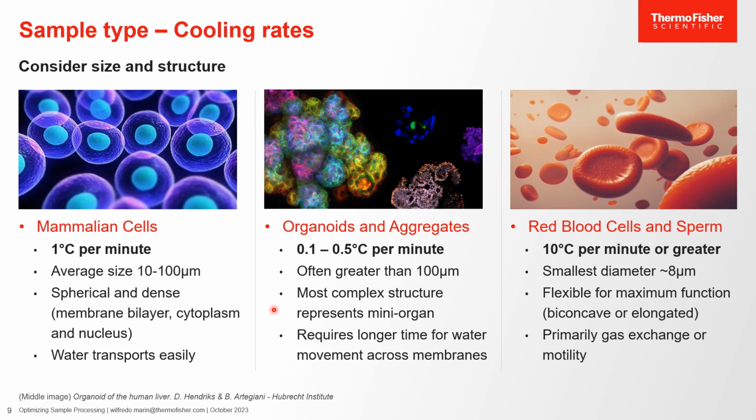And of course, entirely freezable, but it will take a little bit more time, and you would have to optimize this in a control rate freezer. And you can still use a control rate freezer for red blood cells. I know when I was working with animal models, we would freeze some of the sperm just so that we would have a gene bank of what we were able to manipulate and potentially respawn or recreate.